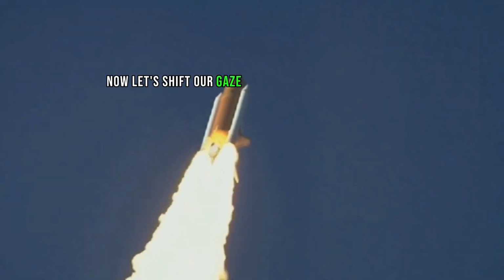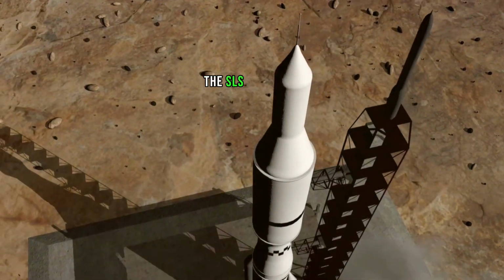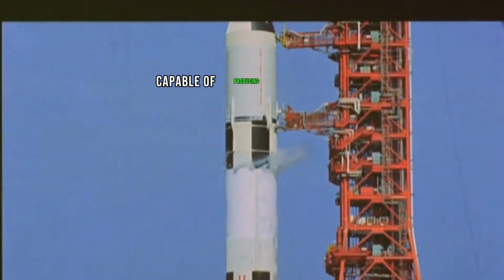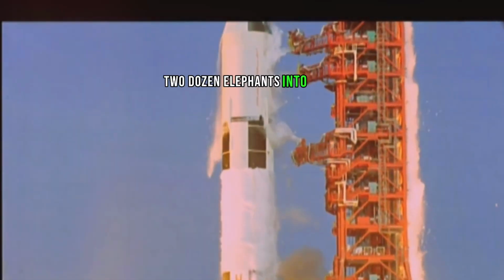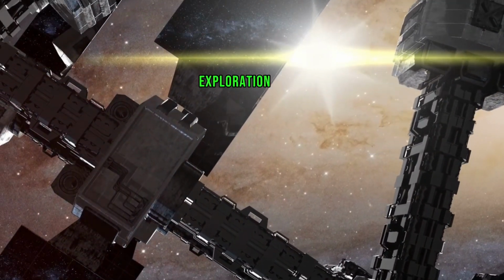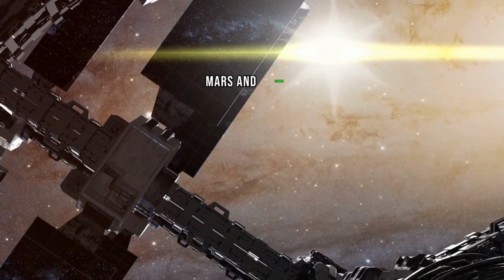Now let's shift our gaze to the Space Launch System, the rocket that propels Orion on its journey. The SLS is a beast. It's the most powerful rocket that NASA has ever built, capable of producing a staggering 8.8 million pounds of thrust at liftoff. That's enough power to put over 24 elephants into space. The SLS is the backbone of NASA's deep space exploration plans, enabling humans to explore the moon, Mars, and beyond.